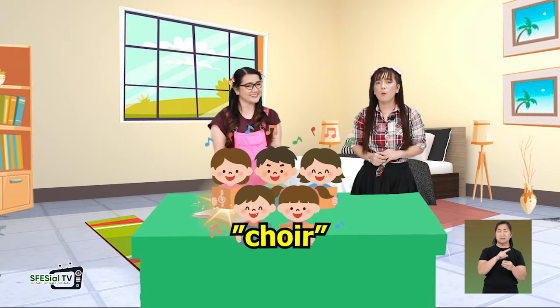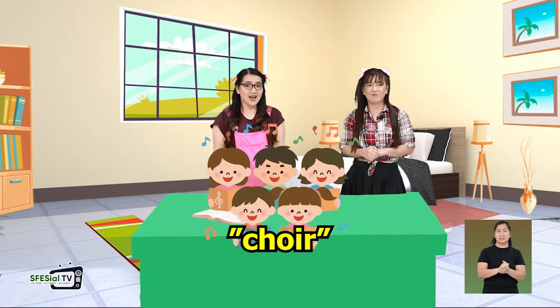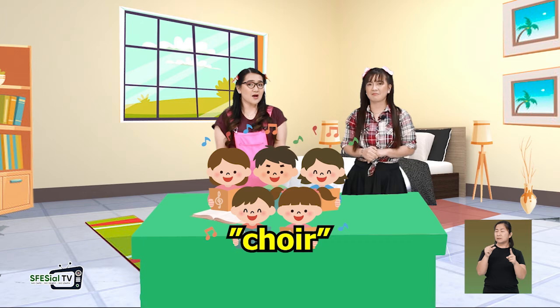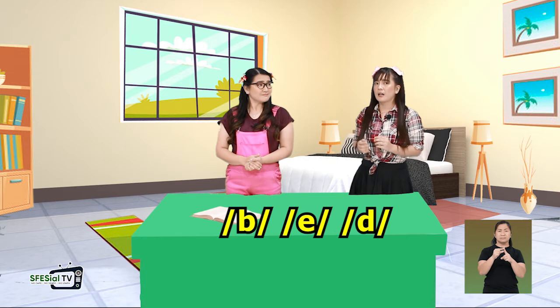Can you read the word, Eliz? Chair. Nice try, Eliz. But it is read as choir, not chair. This word is an example of a word that is read differently or does not have its usual sounds. But isn't it that letters have their sounds and when put together, a word is formed? Like the word bed. It's spelled as B-E-D. When put together, it's bed. But the word choir is an exemption.